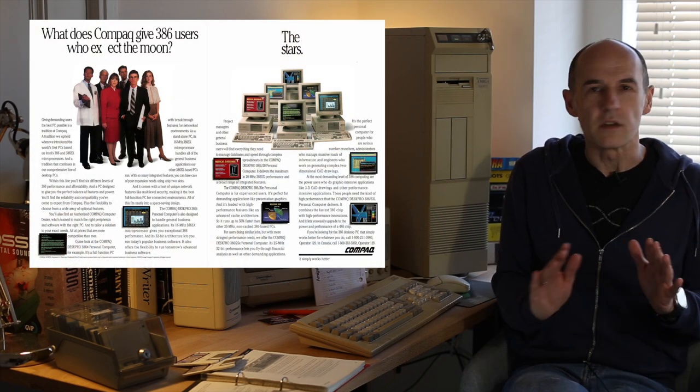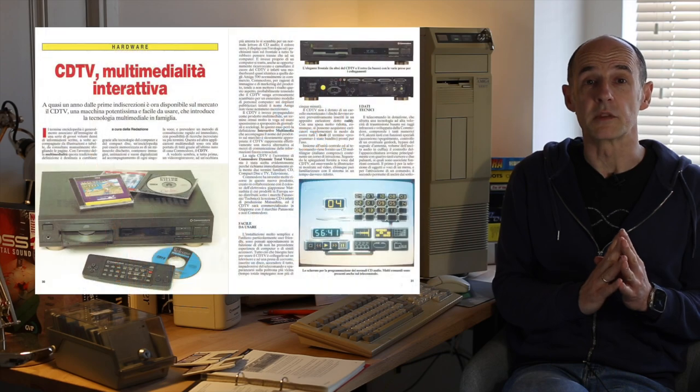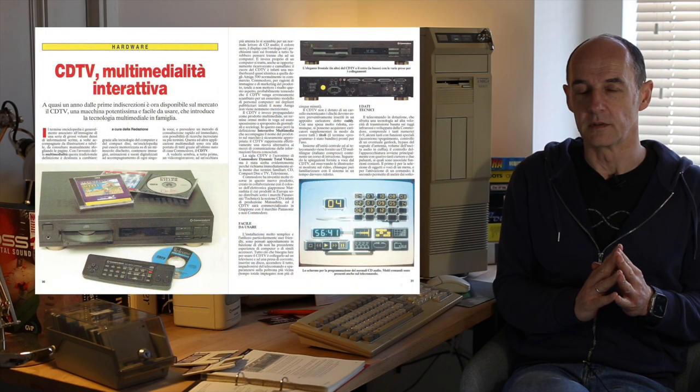To understand the computer's reception, one needs to remember the historic context of the late 80s and early 90s. The internet was not really there yet, and most software was bought or exchanged on floppy disks, as CD-ROMs hadn't yet started to gain momentum.